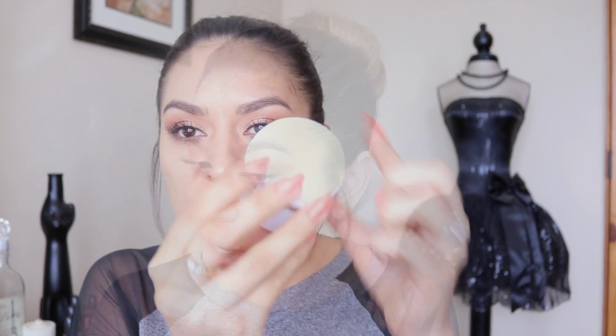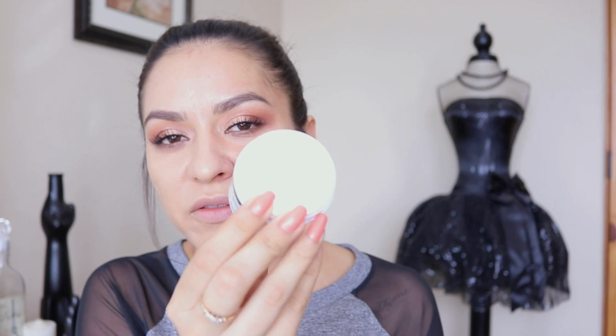So let's try this side. Obviously this side of my face is not as bad as the other side. I don't have as much pigmentation or scarring. So I'm going to push this down and do one pump of the primer, and I'm going to take a little bit of the actual foundation and mix it on top here.